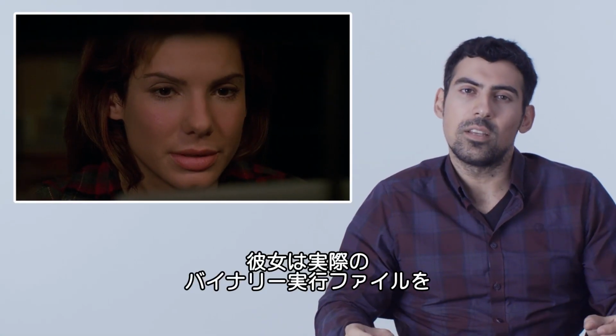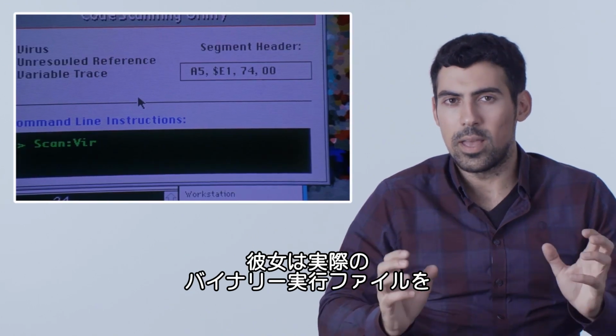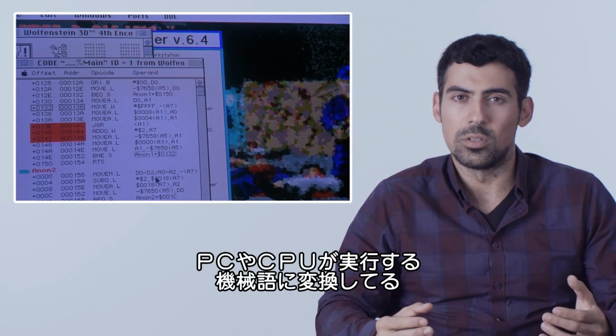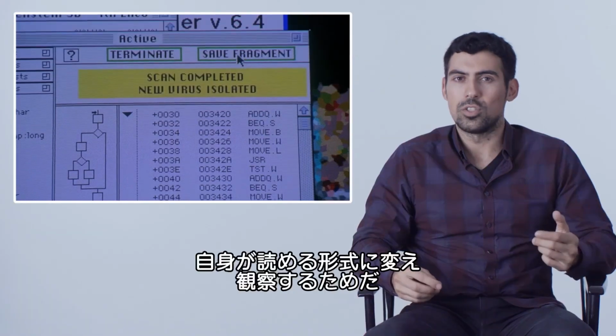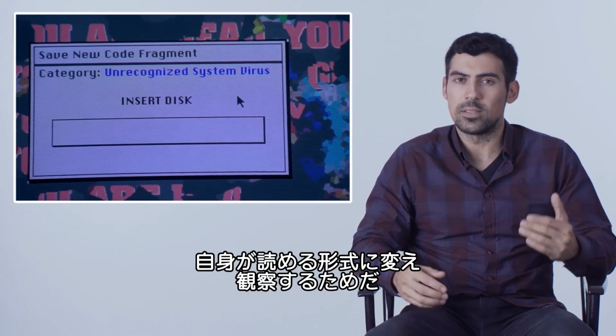What that means is she's taking the actual binary executable and turning it into machine code, which is the type of code that your computer or CPU actually executes. Then she's turning it into a format that she can read to see what it's actually doing.